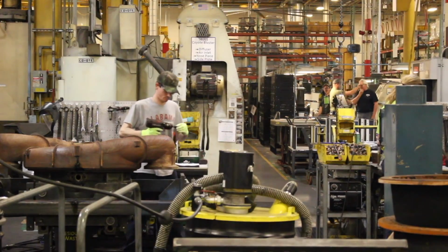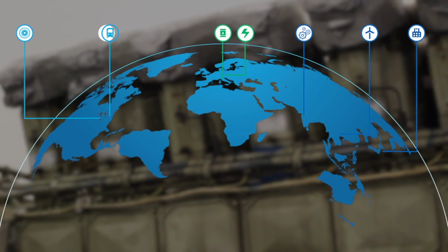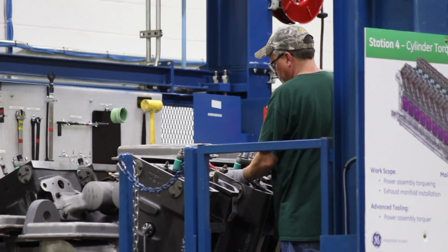5 years ago, GE converted this 240,000 square foot plant into one of 6 Brilliant plants it operates across the globe. The plant employs 330 hourly workers and another 70 managers.